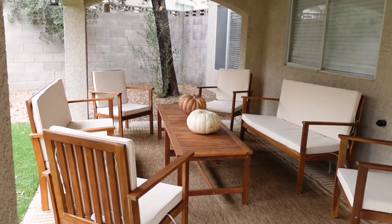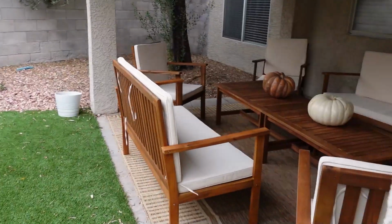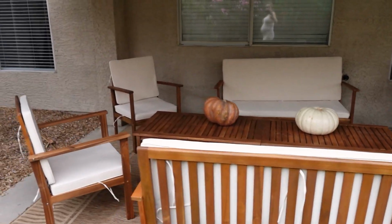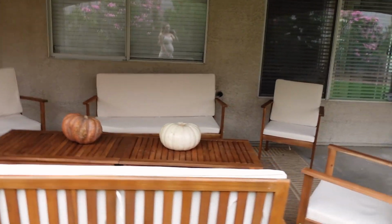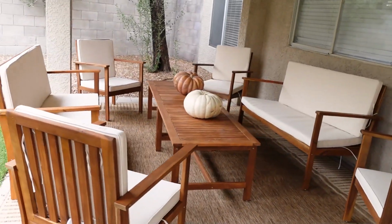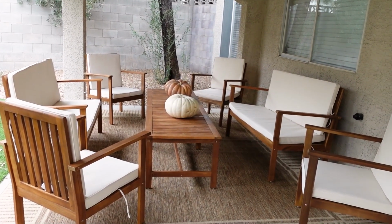It came out so good. Thank you guys. My dad and Lorelei put all this together today. Probably took you guys like what, 3 hours? Yeah. Looks so good, and it fits in the space really well, and the pumpkins match too. So cute. So I'll link the set that I got down below and the rug too.